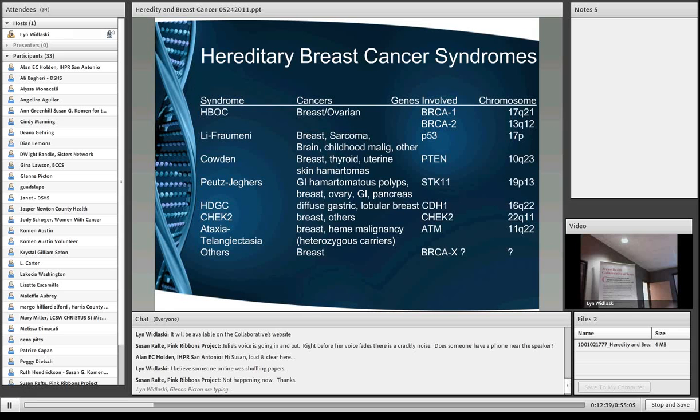The BRCA genes are the most well-known breast cancer predisposition genes. However, there are others. The other syndromes often have different clinical presentation, though, compared to the BRCA genes. Some are associated with childhood malignancies. Others involve other organ systems or have dermatologic features.